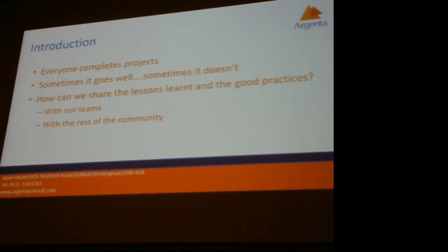Right. So, like I was saying, everybody completes projects, and sometimes they go well, sometimes they don't. I think everybody's had a project that hasn't gone well, and they probably have a few reasons why that's happened. What I want to do is understand that a little better and pull that information together so that we can share it, maybe locally within our team at Argentina, but also with the rest of the community as well.